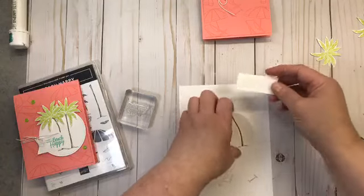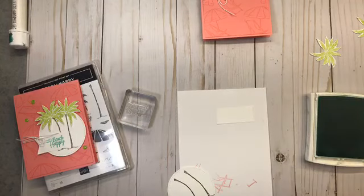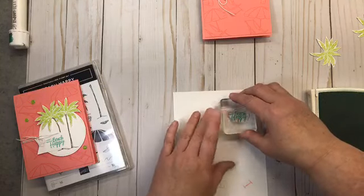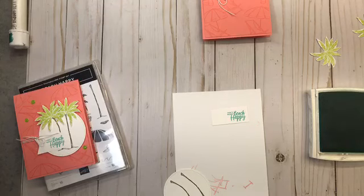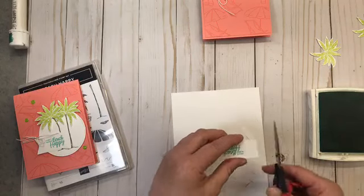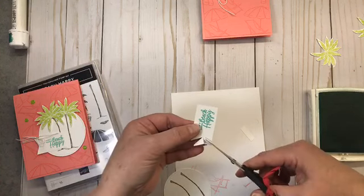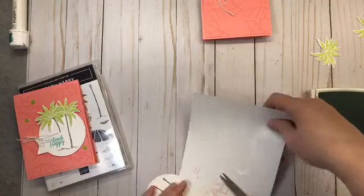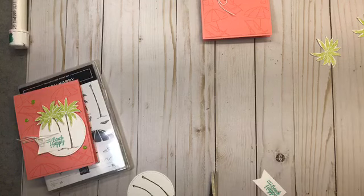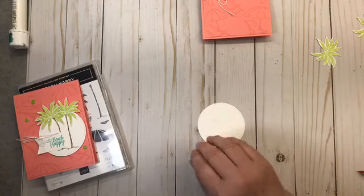And then for this little piece here, we want to use Coastal Cabana. And I'm using the greeting, "Don't Worry, Beach Happy." And I'm going to stamp mine off to the right and cut my banner to the left. And if I did cut this at 2 1/4, it's a little easier to cut it a little too long and then cut some off if you don't like how long it is. So again, I'm just going to cut my banner. And then I'll move this piece out of the way and put my ink away before I stick my hand in it. And this piece we're going to go ahead and put on with some dimensionals.